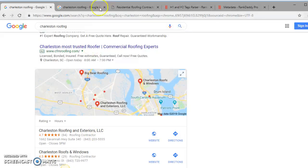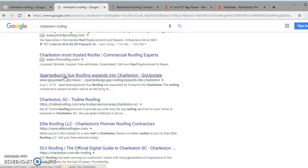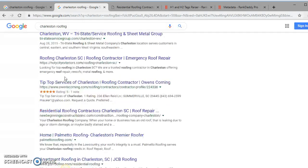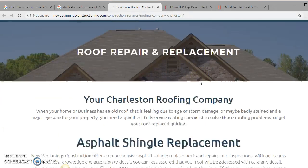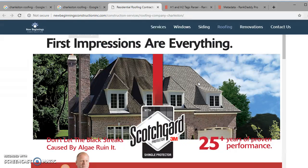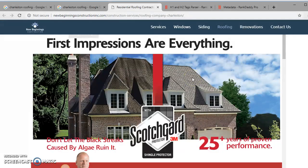So I was looking for your company and found it on page 6, down here under, here we go, New Beginnings Construction. So I went to your website and look at it, and it pops up really nicely, and has a little bit of content there. Good pictures. Hopefully your web person is putting in the image tags, which will help you rank a little bit higher.